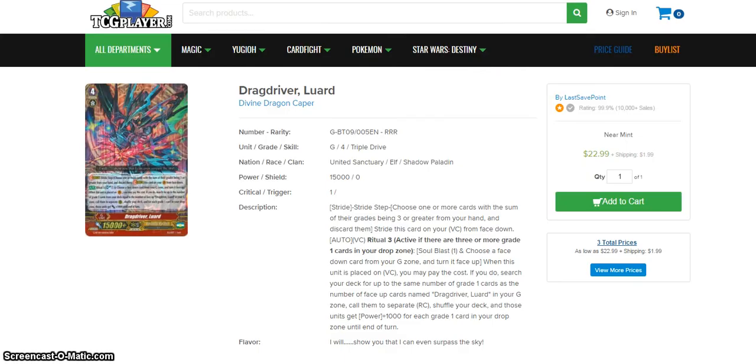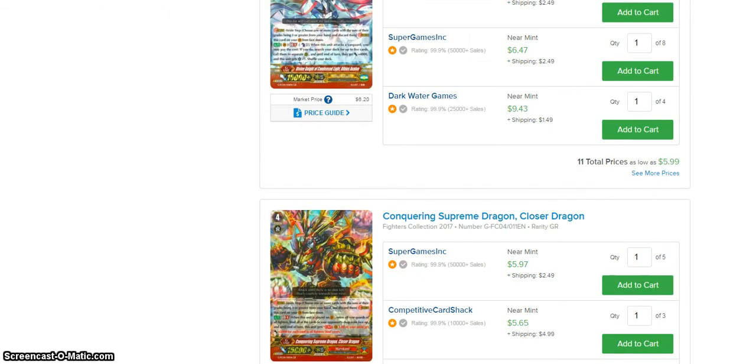I think this card's actually worth picking up because you just know that the new Luard that is a Genra in the set is probably going to have some interaction with Luard in the G zone. So you may actually have to be forced to play multiple copies of Drag Driver Luard in the Ritual deck moving forward. So that's just something to keep in the back of your mind.